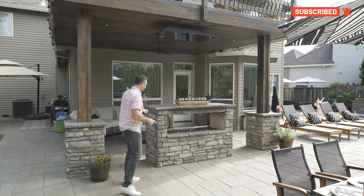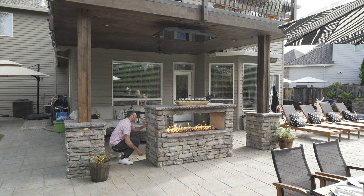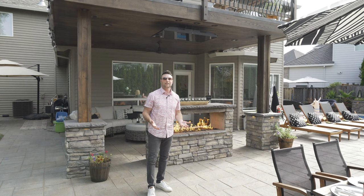If I just were to come over here and I'm just gonna crank it just a little bit, and you see how fast and how hot that fireplace gets. Now this is the ability that a custom fireplace gives you.